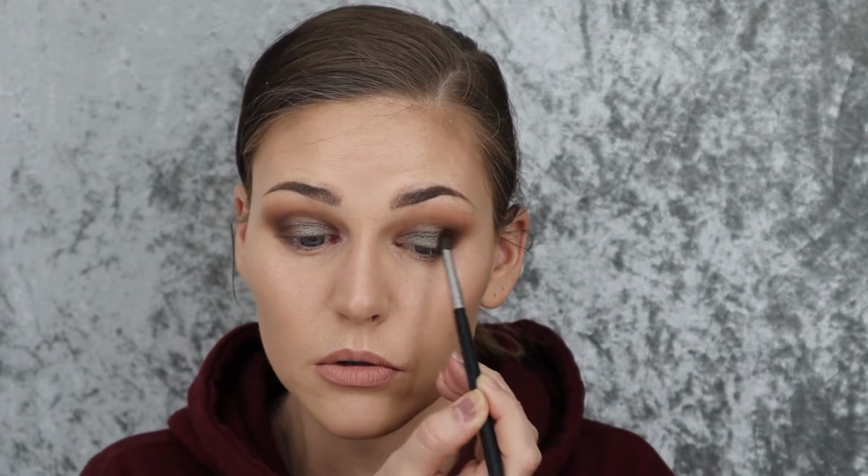I'm going to go back into the brown shade with a Morphe M507 and just deepen up the outer corner just a touch. Yeah, I really like this.